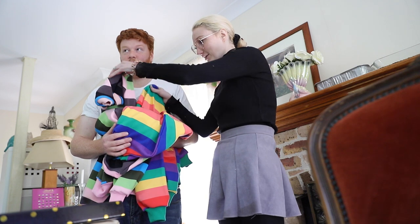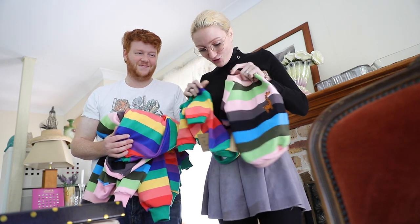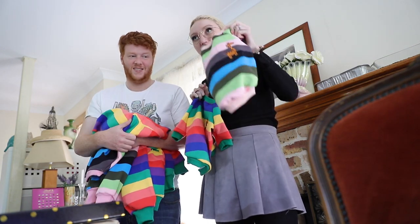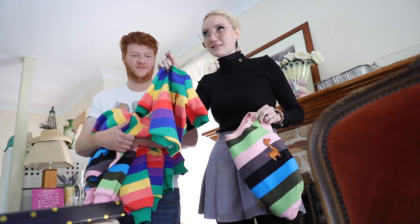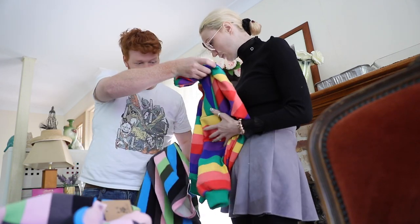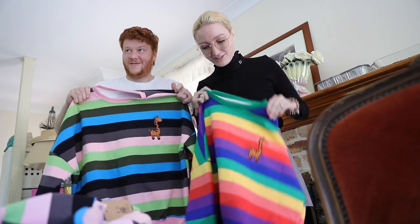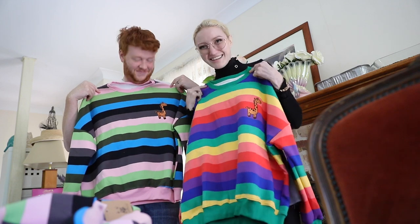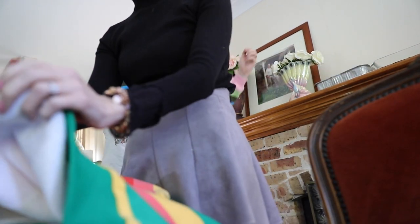So we have some little matching jumpers for Lockie and Jordy. Oh my goodness, you like them? I do. I think Lockie, the pink. Yeah, pink one. And Geordie, this one? Yeah, good idea. And then we have matching ones. So you wear the Lockie one and I'll wear the Geordie one because I don't think Geordie likes it. Oh, that suits you, Dan. Pink. Oh, they're so soft. Feel it. Very nice.